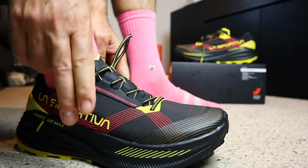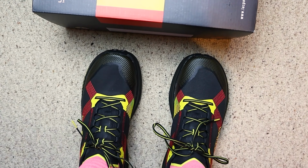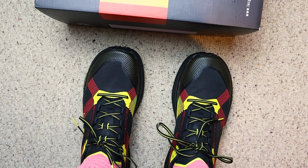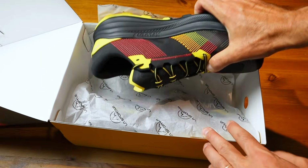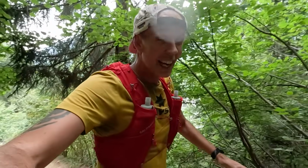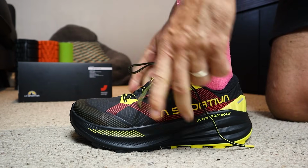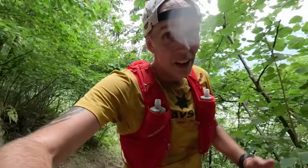I've got a nice secure lockdown around the midfoot, no slippage in the heel, and I would say if I compared it to the Prodigio Pro or the standard Prodigio, it's giving me a bit more depth at the midfoot and a bit more width in the toe box. So if you have struggled with the fit of the Prodigio Pro, this shoe is definitely going to offer you a bit more width and volume. But like all the La Sportiva shoes I've run in, the upper feels very comfortable straight out the box. So no irritation, no rubbing. The tongue feels comfortable across the top of my foot, and around the ankle collar and in the heel feels great. So first signs are the upper is fitting well and feeling very comfortable.